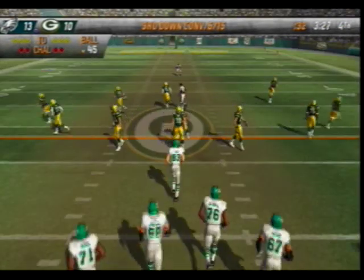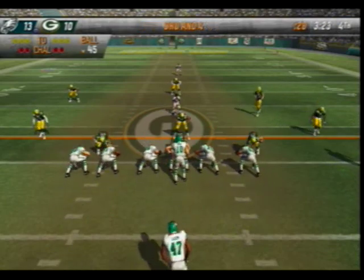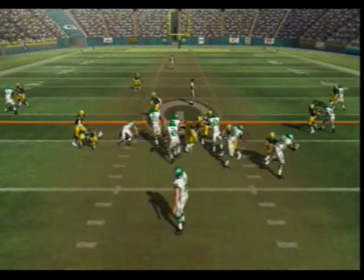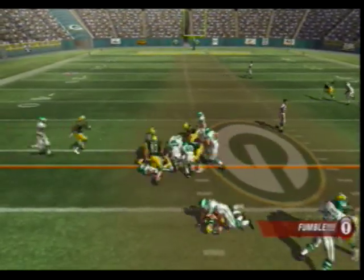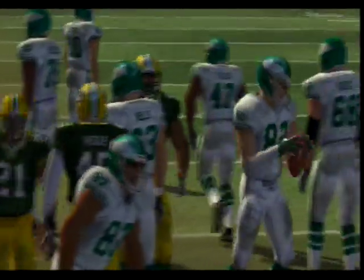It's third down and four to go. Ball on the 45-yard line. The Packers come out with three down linemen and seven defensive backs. The Eagles scoop up the fumble. They got that one back.